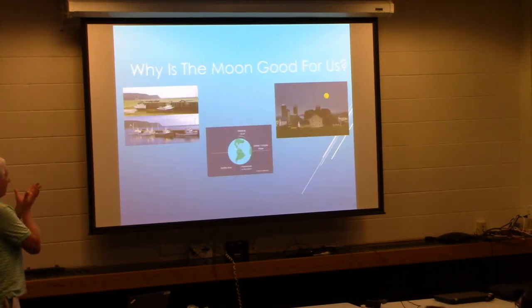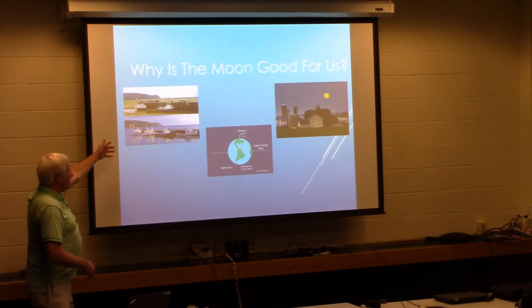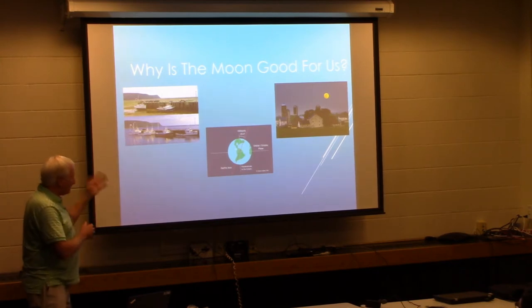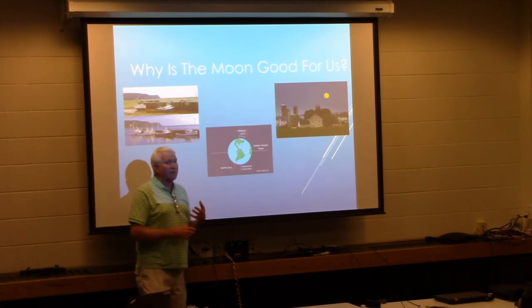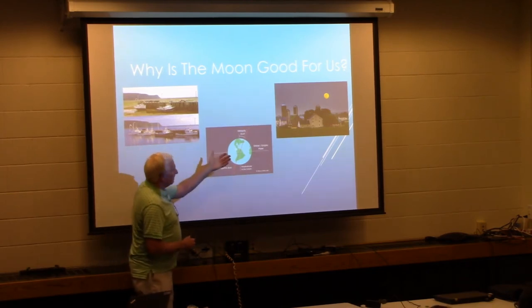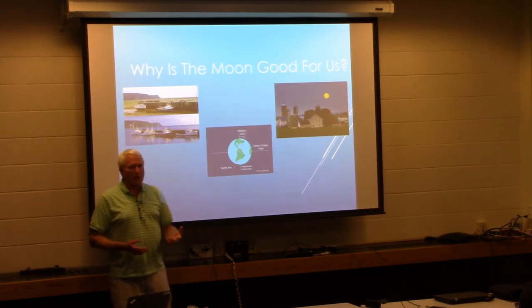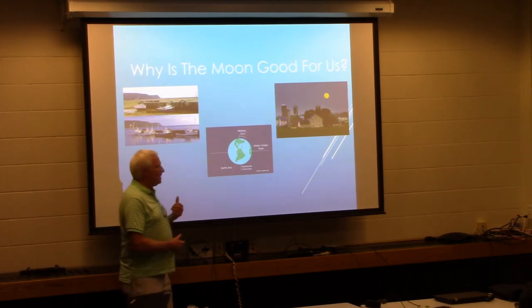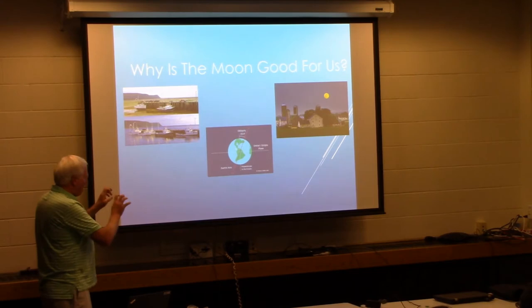So why is the moon good for us? Well, first of all, it is the primary cause for the tides on Earth. That's a picture of the Bay of Fundy. It stabilizes the obliquity of the Earth, that 23.5-degree tilt. And it also provides light, though we don't use it so much anymore. I do all of my harvesting up at Stop and Shop. So I don't need the moon to be in the sky to help me. But back in the day, farmers welcomed the harvest moon in September to add light to the night.